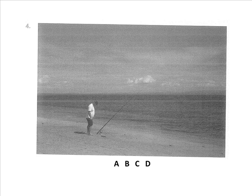Number 4. Look at the picture marked number 4 in your test book. A. The man is strolling along the seashore. B. The fishing rod has been set on the beach. C. The man is repairing his fishing equipment. D. The waves are crashing on the beach.